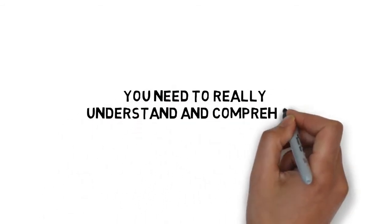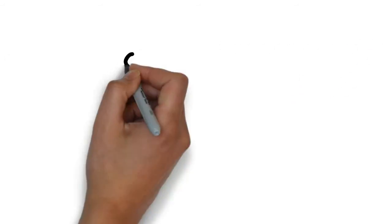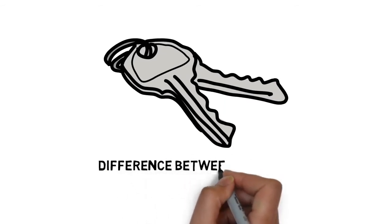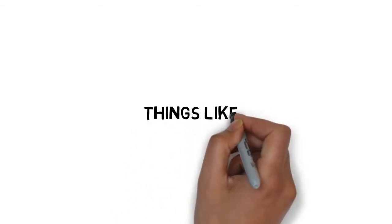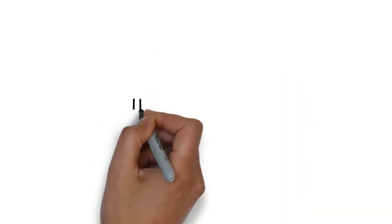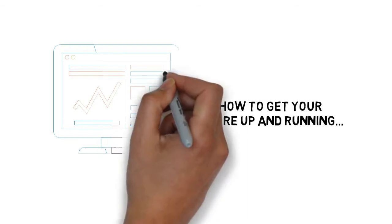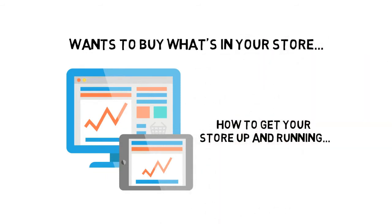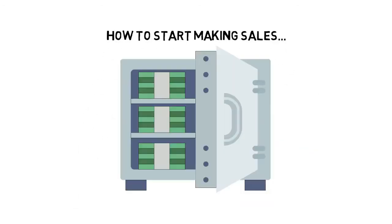That's why you need to really understand and comprehend every detail that you're being taught inside the Guide to Making Money with Dropshipping. To make absolutely sure you don't miss any of the key details that can be the difference between success and total failure. Things like how to get started and pick the right products, how to get your store up and running, how to get traffic flowing that wants to buy what's in your store, how to start making sales and scale up to a six-figure income.